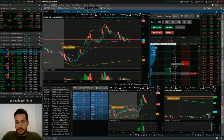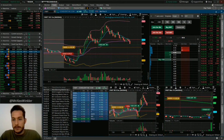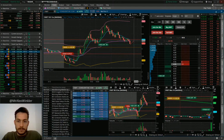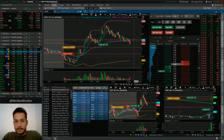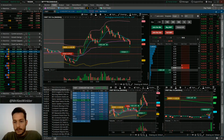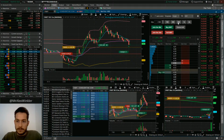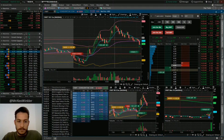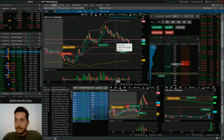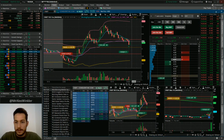Flushes are still continuing. Possible entry here at 411. Remember, this one's a bit of a slow mover. If it dips below 411, I'd do another fill at 410. So entry on CNDT at 411, looking for a smaller bounce back here, maybe towards VWAP. I don't know if 420 is something I can ask for.